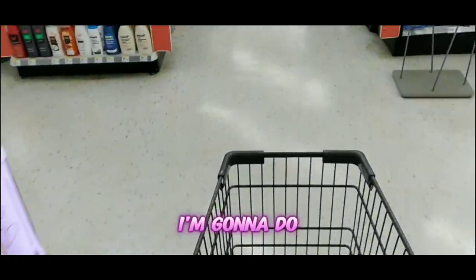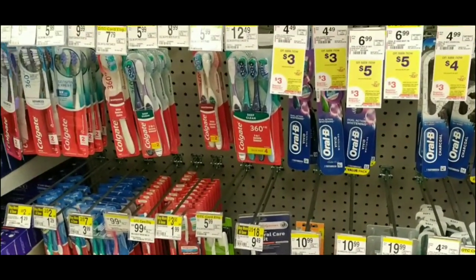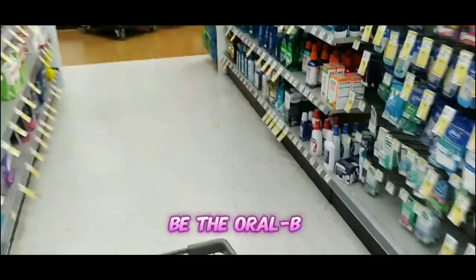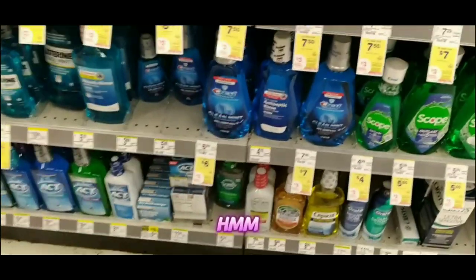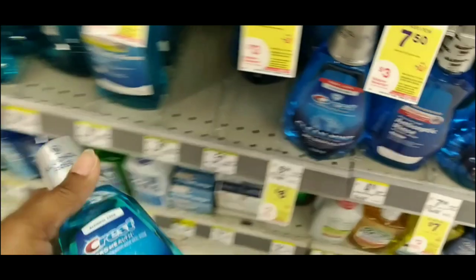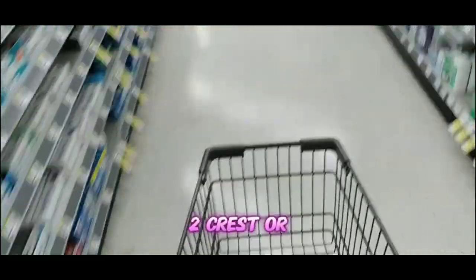The first deal I'm gonna do, I think it's gonna be the Orbi. Let me look down here on this mouthwash and see what they got. I'm gonna get one of these. I have a 3 off 2 Crest or Orbi, and I'm gonna get one of these.